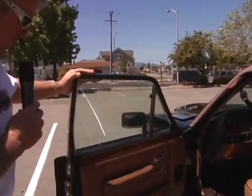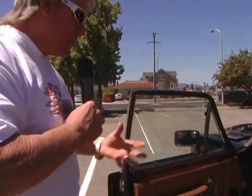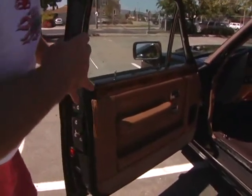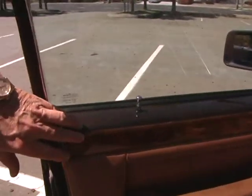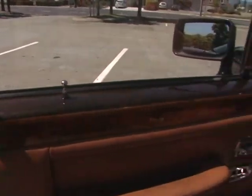But I got to open up the doors and show you the weight of these doors. They're massive, and you can tell how heavy they are, but they open up with real quality. And the woodwork right here, this is real wood. There's no simulated stuff. There's no laminated stuff. This is all real burl wood, and it's done in 3 ways.